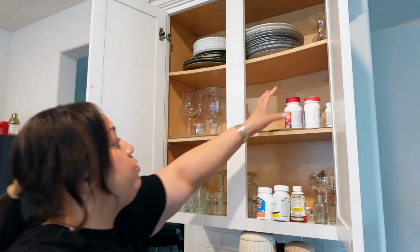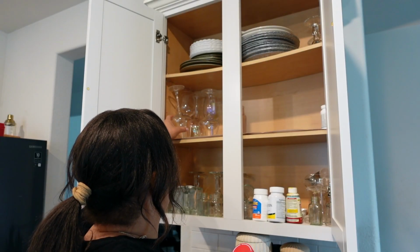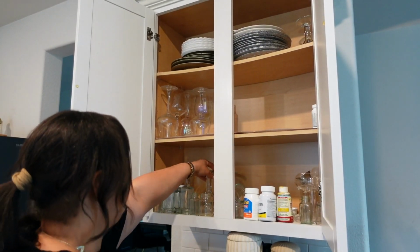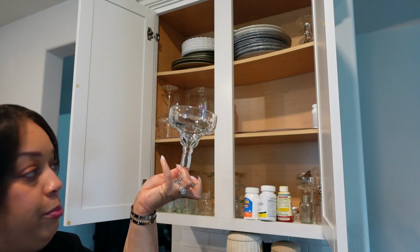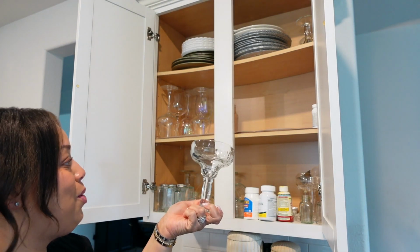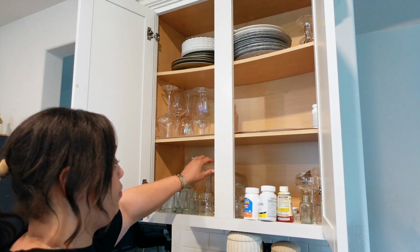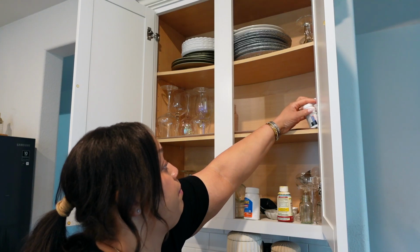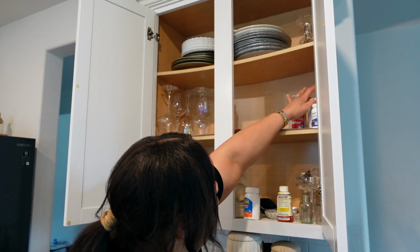We're just keeping a couple of wine glasses in here for right now. Put that over to the side. And I still have these in here. I don't have any paper to wrap them, and I guess she ran out of paper, so I have to get some paper to wrap these. That's going to be in a completely other video. So like I said, I have some of the kids' vitamins, some pain pills, a lot of pain pills lately.